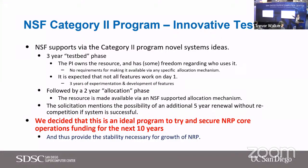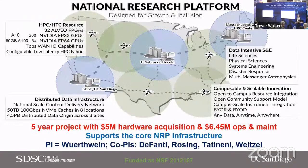We figured that this is a perfect program to put a proposal forward that executes on the vision I described. This is what we have deployed and are now commissioning. It is a US map, the continental USA. Literally, to write this proposal, I asked myself, how do I tessellate the continental USA with 500 mile circles such that we can create a vision of any data, anytime, anywhere in the country? What I came up with is that at the center of every one of these circles is a network cache inside the network backbone of Internet2.